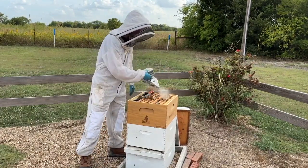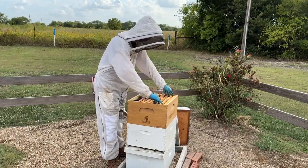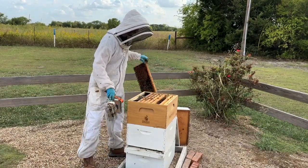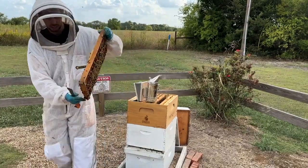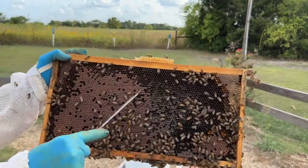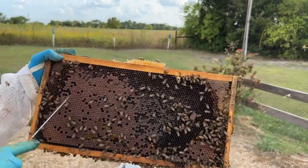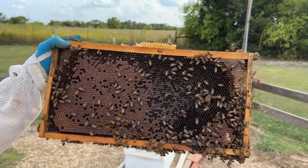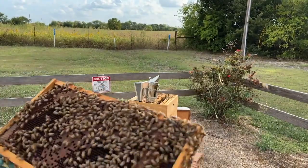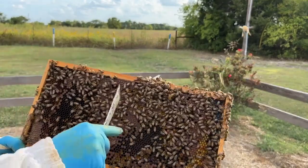So what I do if I see a frame like this where the brood looks a little bit spotty is I'm going to look at the other frames in the hive and see if I can find a frame that does have a good brood pattern. And so here we go. This is exactly what I'm looking for. So this frame has a pretty good brood pattern. You can see that this whole section here, the queen did a very good job of laying in a very compact brood pattern. So when I find a few frames where they have sections of pretty compact brood pattern, I'm really not worried about them.